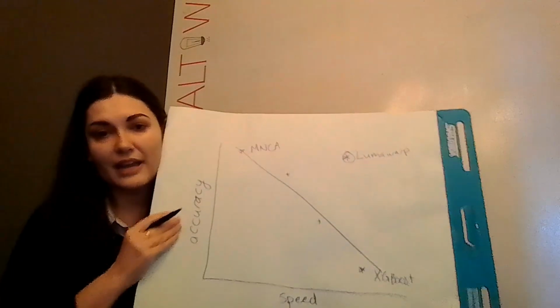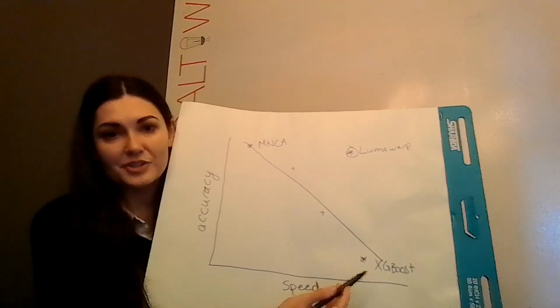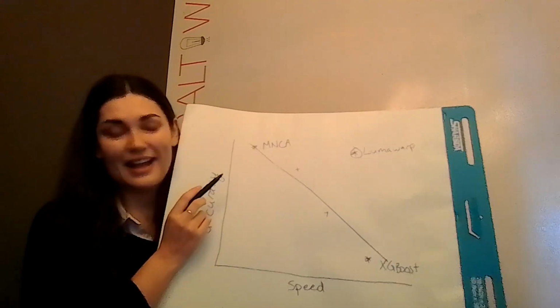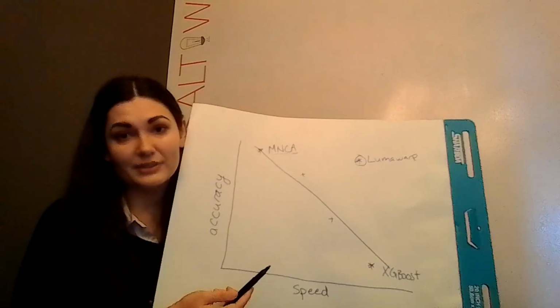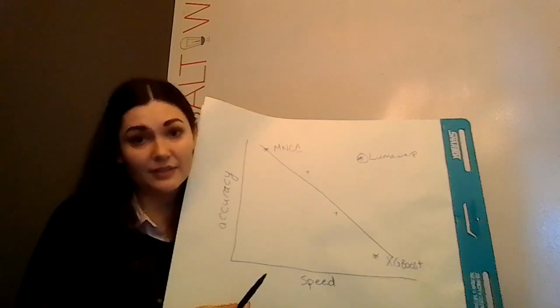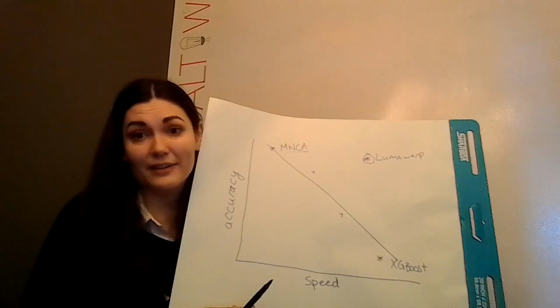The big innovation here is that when you look at where Lumawarp is, we are completely outside of this trend line, right? So we are able to achieve comparable speed to something like an XGBoost while having, in many cases, chart topping accuracy that is comparable to something like MNCA. The difference here is that this took, in many cases, several hundreds of hours to train on a very large cluster. This was able to train the same data set with better performance on a gaming laptop in a matter of an hour.